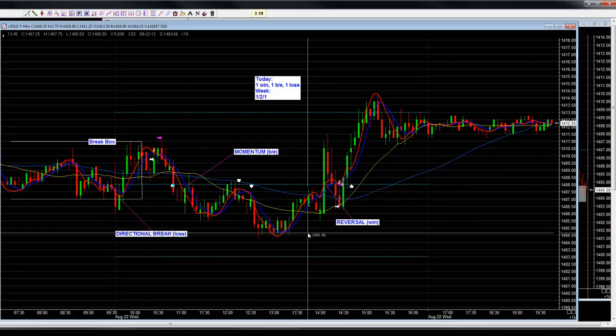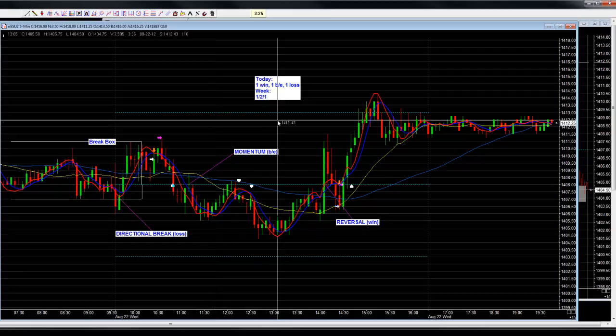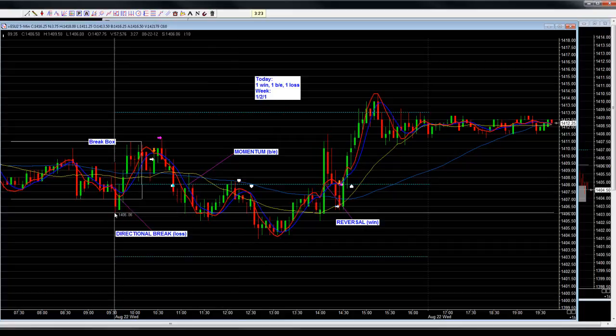So for the day, 1 winning trade, 1 break-even trade, which I was just trying to let go, looking for a big R multiple trade or a big profitable trade. It went about 10 ticks and then ended up coming back on me. I'll go through that one. And then 1 loss as well. The loss was at the beginning of the day.